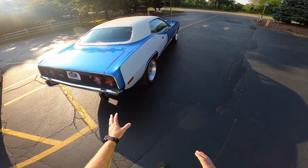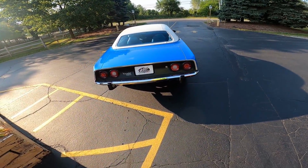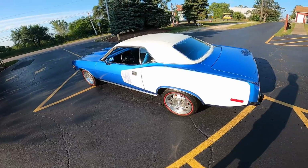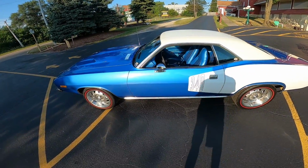I love this blue color with the white vinyl top. This is one just amazing looking car. Now the purpose of these virtual test drives is for you to get a chance to see it out in the sun and try to virtually put you inside the driver's seat. So before you make this purchase, you get as much knowledge as possible.